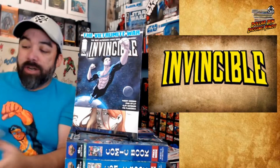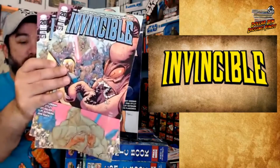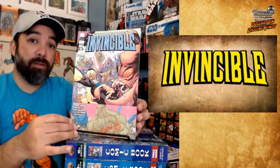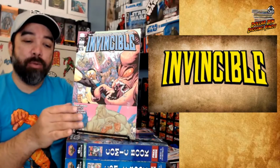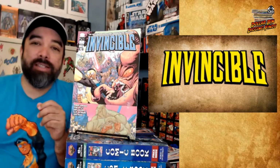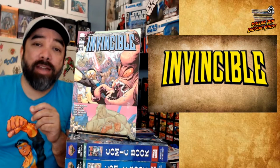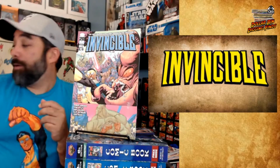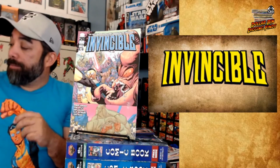This issue number 92, got 2 copies of 92. There is a second print that has a pink label of this issue 92 that does pretty well for itself on the aftermarket, so keep an eye out for that. But this is the regular one, so I don't think it's that much, maybe an $8 book at best. But that pink second print, I think, is like 80 to 100 bucks out there if you're looking for it, or if you have it and looking to get rid of it.